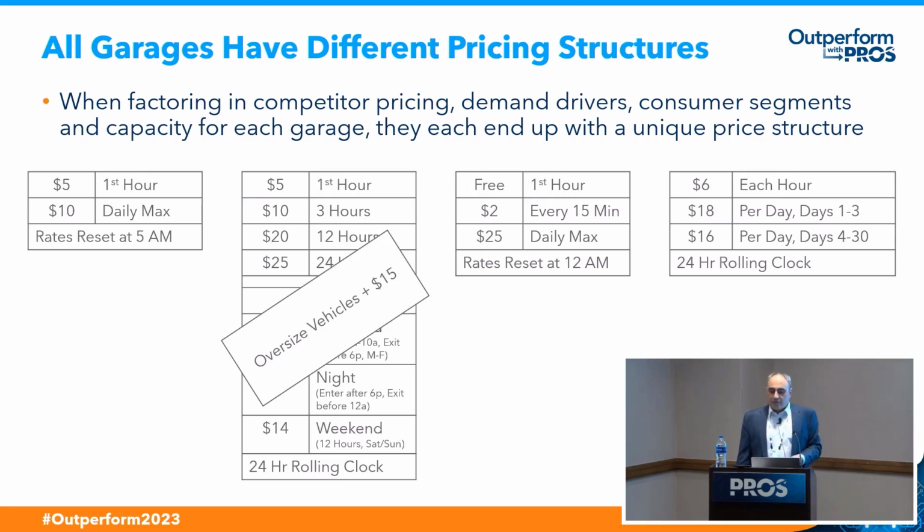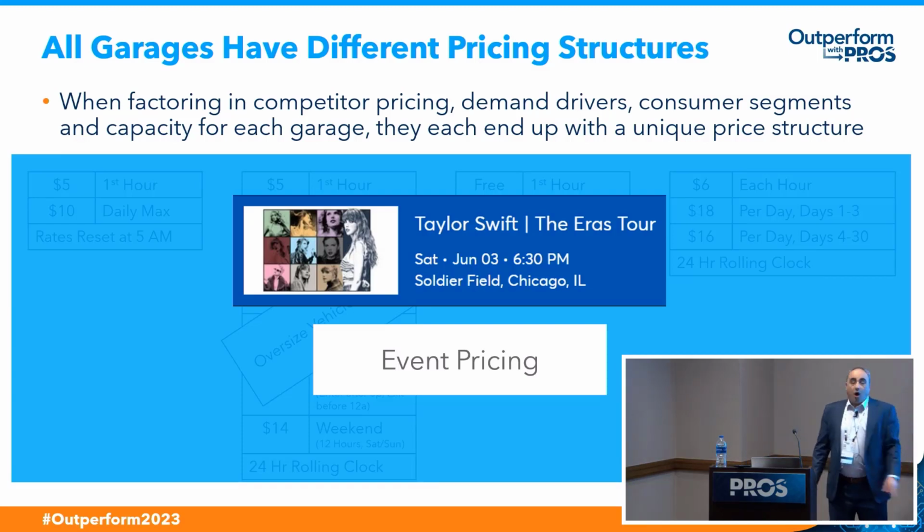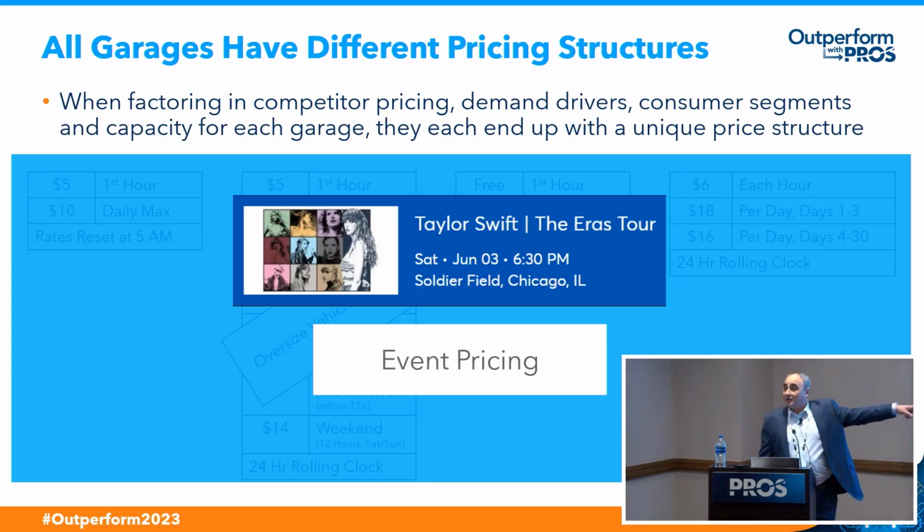This one's from the Denver airport. $6 for each hour you're parked, $18 per day only on days 1, 2, and 3, and then the price goes down to $16. Oh, we got a special event. Taylor's coming. All these prices that I just mentioned, they're out the door. This has to override everything that I just talked about.